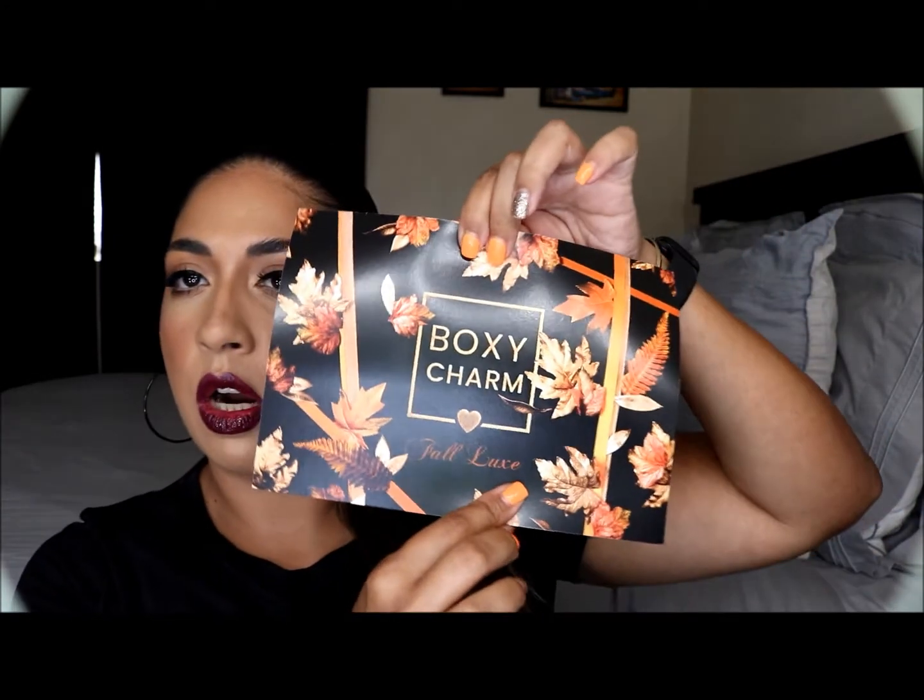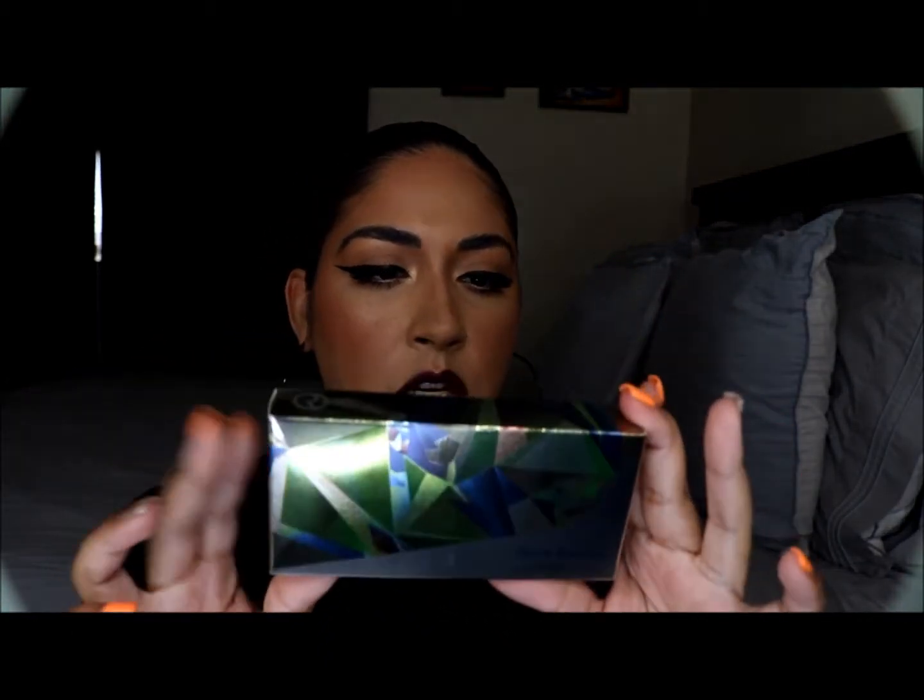Let's see. Okay, so this is a cute fall card. The theme for this month is Fall Luxe. And the first thing that I see is the Rare Beauty palette. I believe I was the one that decided to get this palette because I thought the colors were really pretty. The Rare Beauty palette retails for $25. And this is the Confident Energy eyeshadow palette.